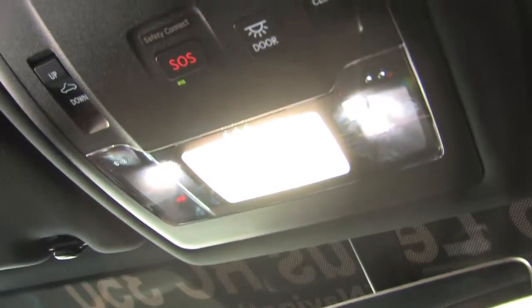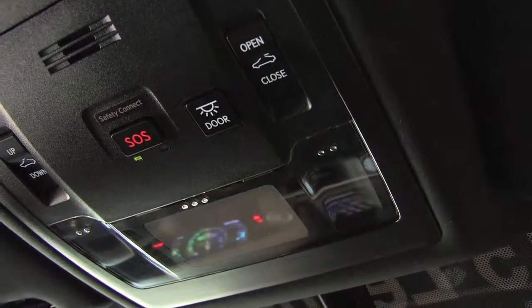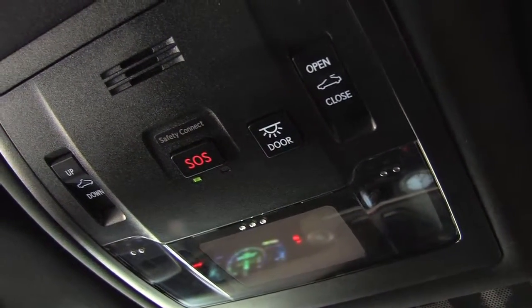The overhead lighting, check this out, all touch. No more buttons, no more looking for it in the middle of the night where the button is. Just a touch, and all you need is that to turn the lights on and off.